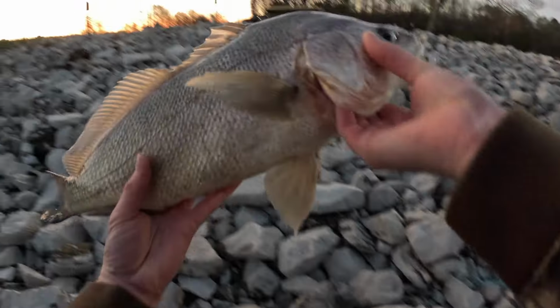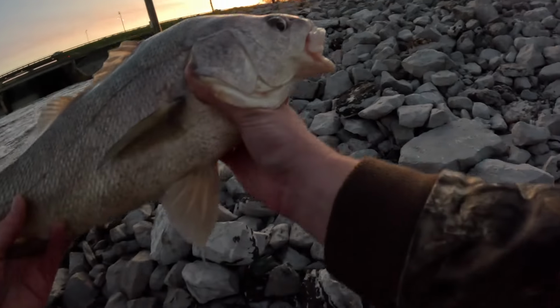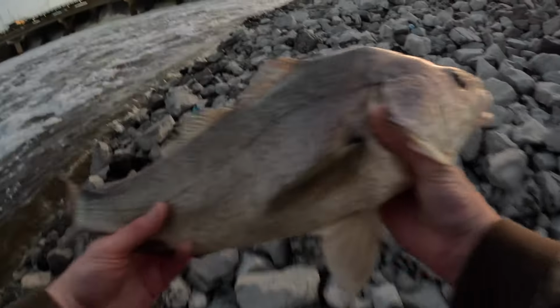Oh yeah, long and skinny, hump head. I think these are males that are skinny with the hump on their head. I might be wrong though. There he is. Weird looking guy. Got a bulbous nose on him. Solid drum though.